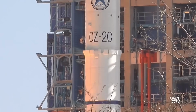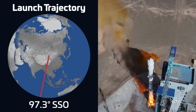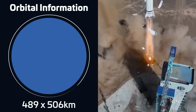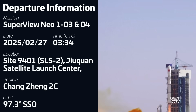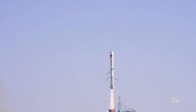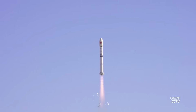The third launch of the day came from Xichang in China, with the Changzheng 2C taking off on February 27th at 7:08 UTC. The rocket was carrying the second pair of SuperView Neo-1 satellites into sun-synchronous orbit. SuperView Neo-1 satellites are Chinese commercial Earth observation satellites with about a half-ton mass at launch and imaging capability of 50 centimeters per pixel. This week, we also had the return to Earth of Varda Space Industries' Winnebago 2 spacecraft.